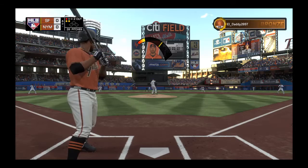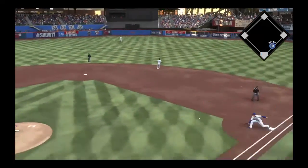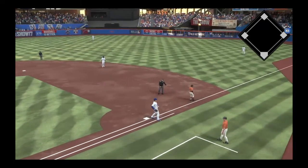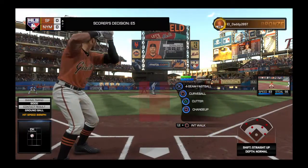Ready on 1-2. On the ground to the left side. Taken in by Scope. Throw in the dirt to first, and he can't come up with it cleanly. Digging in to try it again. Josh Donaldson. 0 for 1 here in the early going. Donaldson.